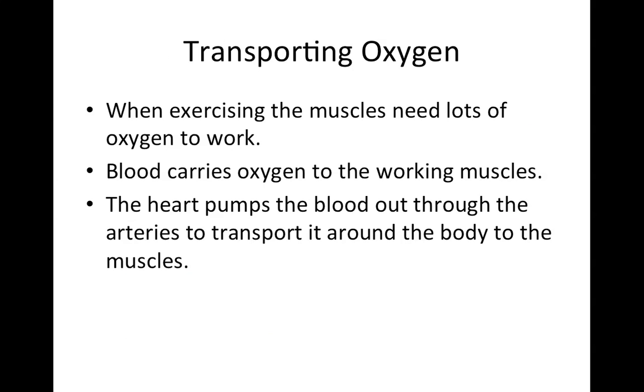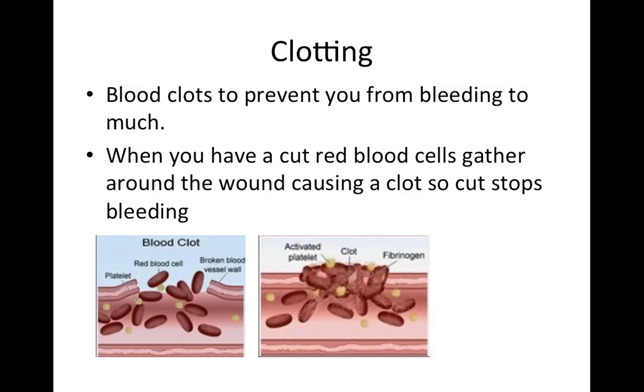Another function of the CV system is transporting oxygen. When exercising, the muscles need lots of oxygen to work, and blood carries the oxygen to the working muscles as oxyhemoglobin. The heart then pumps the blood out through the arteries to transport it around the body to the muscles. Another function is clotting. Blood clots prevent you from bleeding too much, because it is dangerous if you have too much blood loss. When you have a cut, red blood cells can gather around the wound, causing a clot so the cut can stop bleeding.